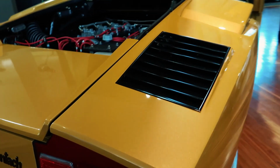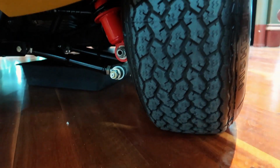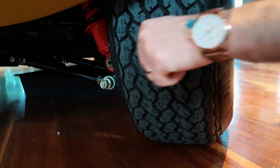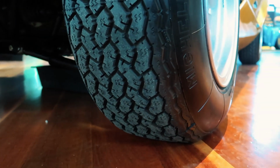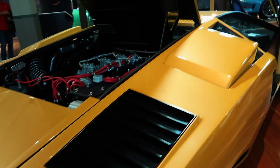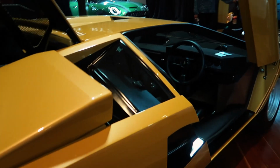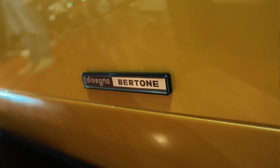But how funny does this look? You obviously have Campagnolo wheels, but look how narrow the tyre is. Everyone remembers Countaches for being so fat, but it's a 215 wide tyre on the back of a Countach. You would have thought otherwise. So what signatures from Bertone were on this car? Well, basically the wedge shape, designed by Marcello Gandini. Was it Gandini at the time in the house? Yep.